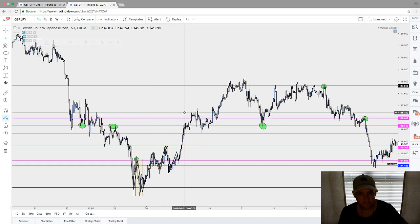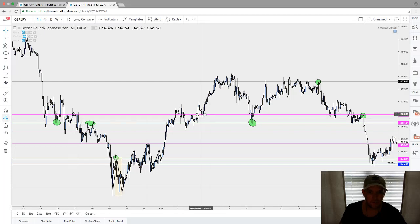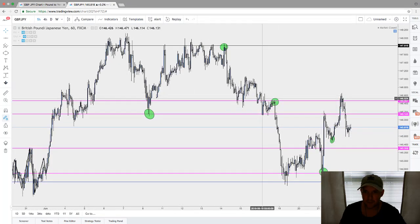Like right here. You can see how it's resistance over here, resistance inside, swing up, breaks, retest. Another one here, breaks, retest, kind of over here. And you can see this, look, breaks, retest, and huge drop to the downside. That was a nice move right there too. Just like this.